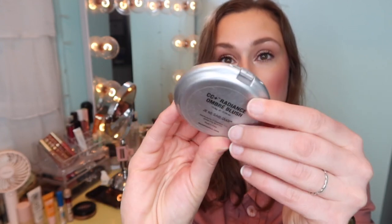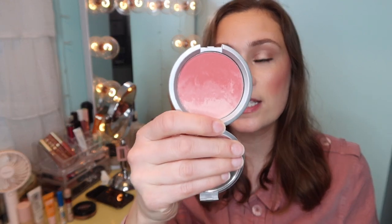And then I wanted to show this. I can never get it to shut though. Okay, cool. I've been going through or showing this product so much, and I didn't realize until I think it was a comment in the last video that it's discontinued, and I didn't realize that. The It Cosmetics, this is the CC Plus Radiant Ombre Blush in Je ne sais quoi. This is one of my favorites, and it is what I have on my cheeks today, and I think this is probably one of the prettiest blushes that I have in my collection for my skin tone. I love it. They do have this Je ne sais quoi, but it's not ombre. It's just this color all the way through.